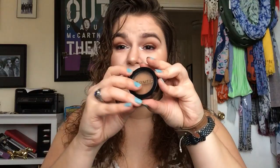One that is too shimmery is this Model Co. Bronzer. Y'all, this is glittery. I don't love this one at all. Then we have this Cargo Blush in Los Cabos. It's really pretty. It's nice. It's very pigmented, so that's always good.